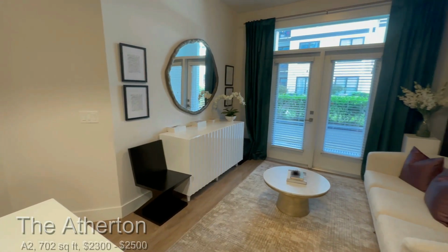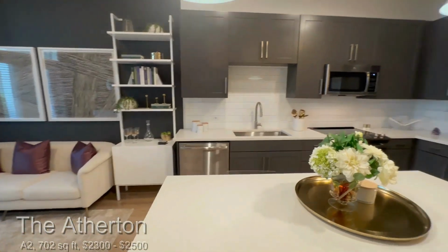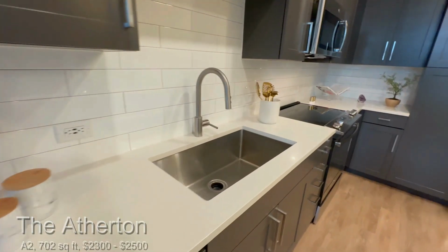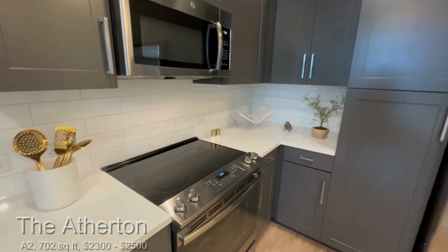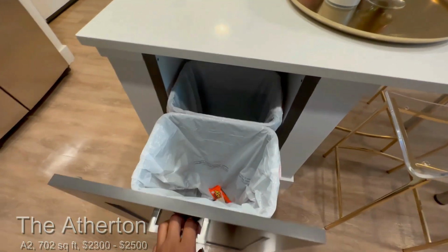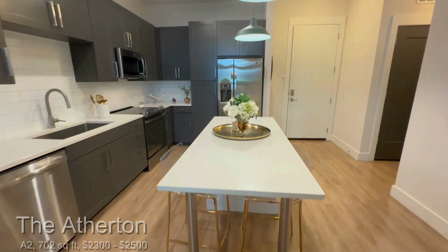The next apartment is the Atherton, located in Atherton Mills. This apartment has the best location hands down. So we have gray cabinets in this kitchen with a white backsplash. The kitchen is still pretty bright considering that the cabinets are gray. This unit also comes with a place to store your trash can, so it's hidden away, as well as the valet trash that comes in all of these units.